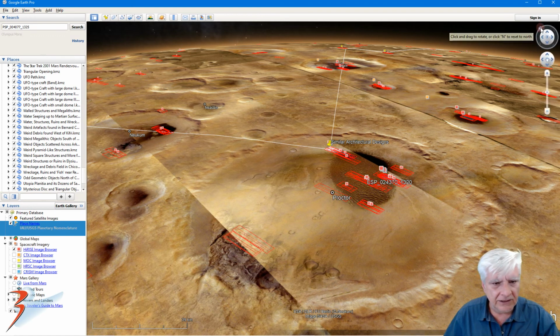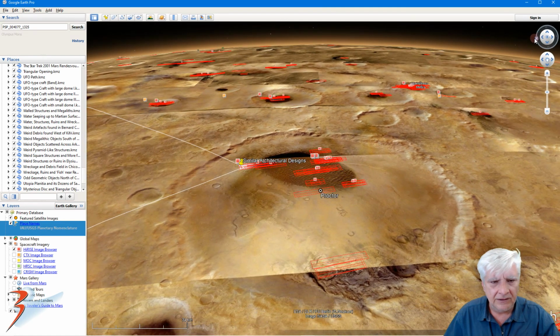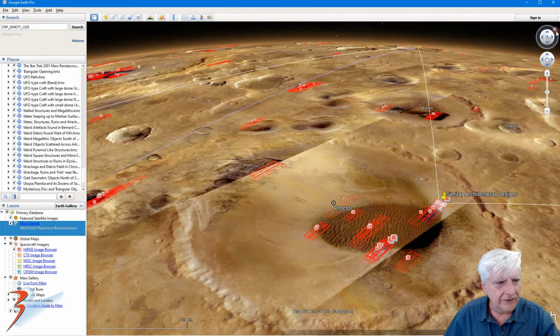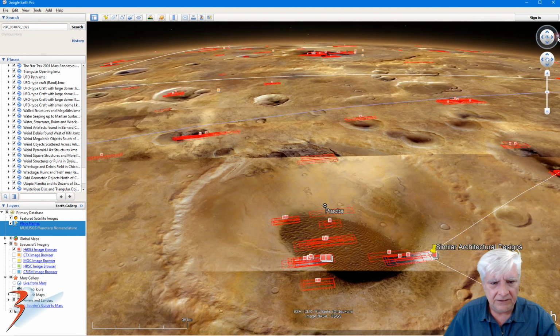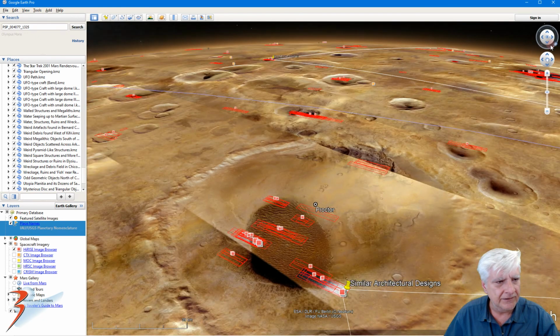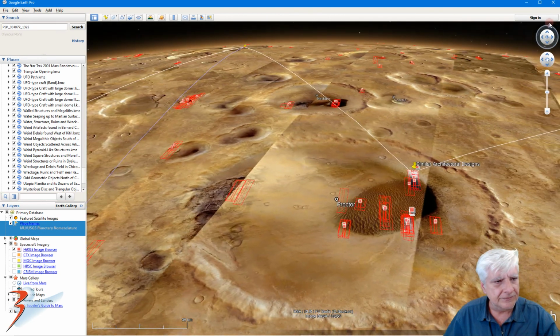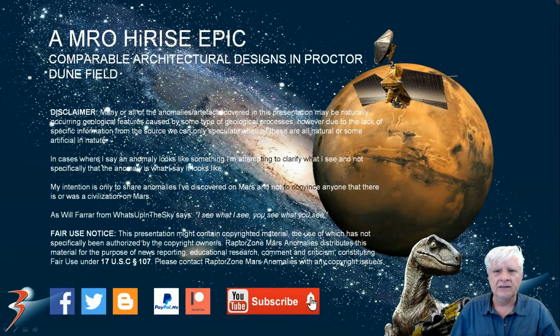Anyway, so let's check out what's happening to the west. So very flat, smooth surface with a couple of circular depressions. Over to the east, the same sort of landscape, and down to the south, pretty much the same. That's it for the anomalies and artifacts in Proctor Crater for now.